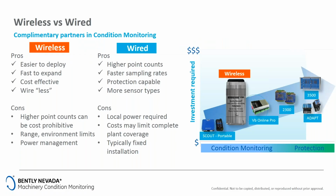This slide gives you a quick pros and cons comparison between a wired system versus a wireless one. By wired, I mean you have an accelerometer or proximity probe or whatever mounted on the machine, and then you run a wire from that sensor to a local junction box, or to a transmitter, or to some kind of condition monitoring system like the Bentley 2300. And then you could certainly have protection to trip the machine.